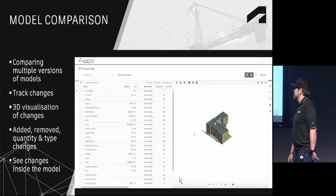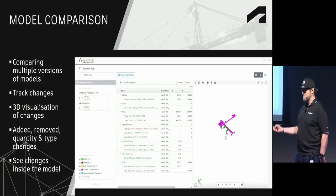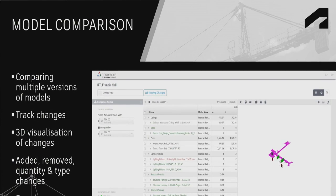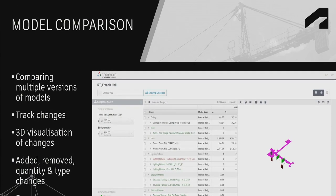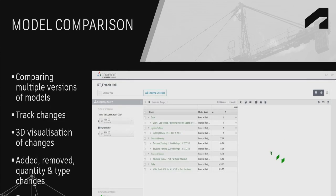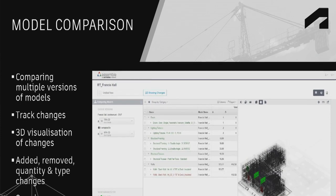The model comparison tool. I come from the QS world once upon a time. I even remember the reasons why most construction companies have big boardroom tables was because people used to have to go and put their drawings out on them, lay them out, and start measuring up. And then I noticed when we got into on-screen takeoffs, that was the next level. We were halving the time it took us to do our actual takeoffs. Well, now we're going even to a next level when we move into model-based quantification.